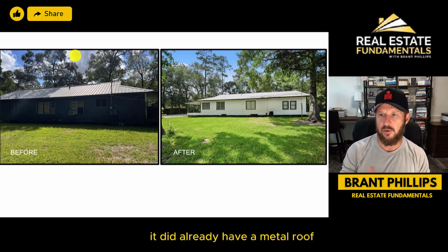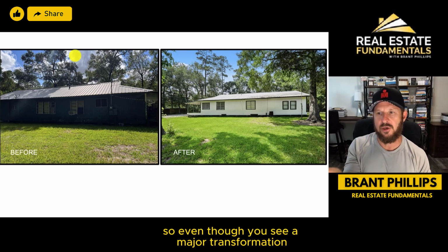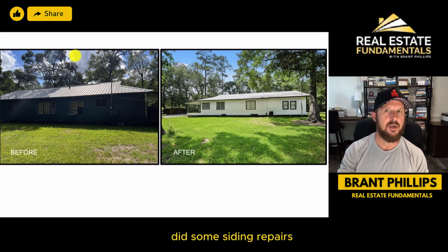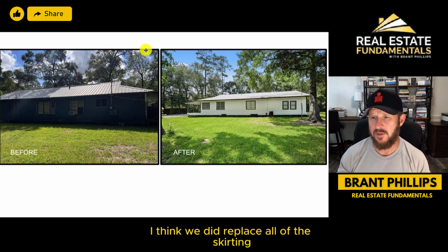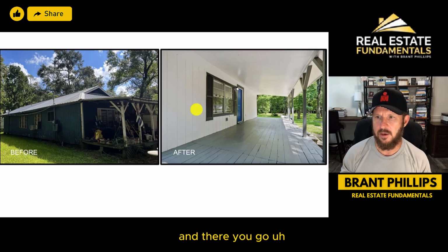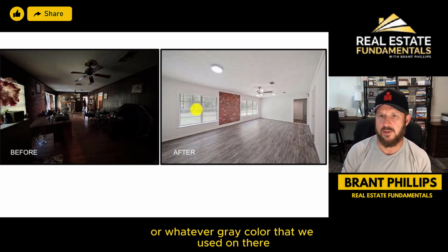It did already have a metal roof. It was a pier and beam home. So even though you see a major transformation on the exterior, we didn't do a whole lot. We pressure washed the house and the roof, and did some siding repairs. We did not do complete siding replacement. I think we did replace all of the skirting around the base of the home, and made minor repairs on the deck. That gave it really nice, clean curb appeal, with white paint and a little pewter gray, or whatever gray color we used on there.